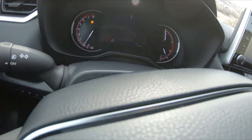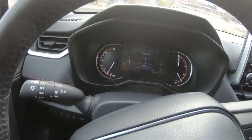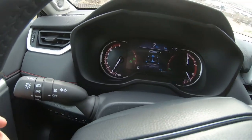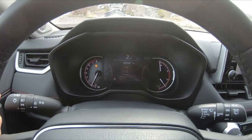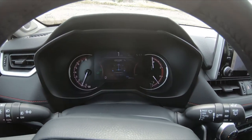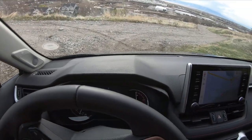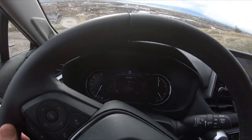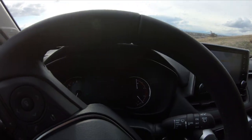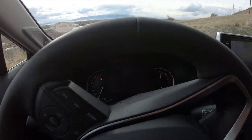So I don't know how to adjust the speed on this. I mean, you can hit the gas and it will change it a little bit, and maybe that's how Toyota does it, is you use the gas and the brake to change the speeds. But overall, the system works really well. Getting down the bottom here, it kept the speed low right where we wanted it, and just did a great job there.